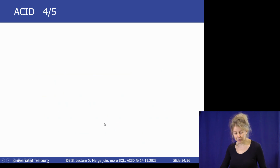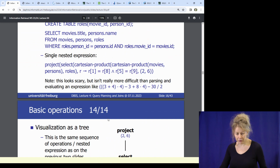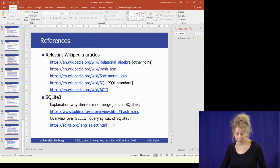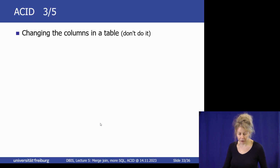Wait. Careful just has one L, right? What? No, I'm here on the careful. I think that comes from carefully, from my correction.